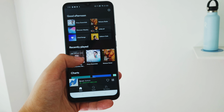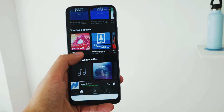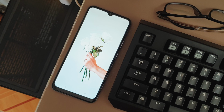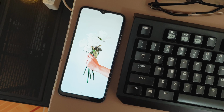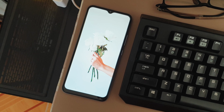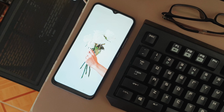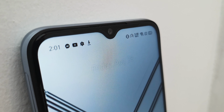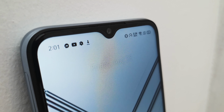But going back to this phone, I do want to talk about that screen. Again, it's the same as Realme 5i. We're looking at a 6.5 inches 720p IPS LCD with a small teardrop notch. There's a bit of green tinting, but I don't think most of you will notice that. The peak brightness seems to reach above 400 nits, which is enough to make this phone usable under broad daylight.